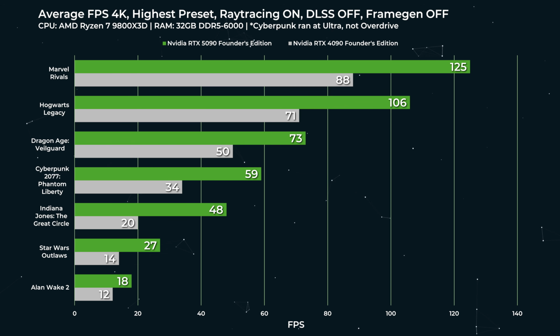I mean, this is a pretty significant generational uplift. 71 to 106 FPS in Hogwarts. That's reasonable. 88 to 125 FPS in Marvel Rivals. Okay. Dragon Age Veilguard, 50 to 73 FPS. Okay. I mean, yeah, that's pretty good. Almost 60 FPS in Cyberpunk 2077 Phantom Liberty. That's almost entirely playable.